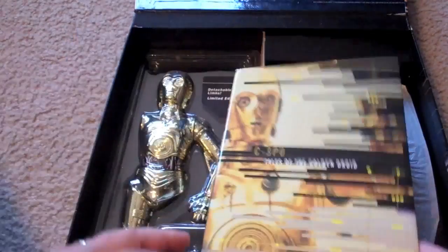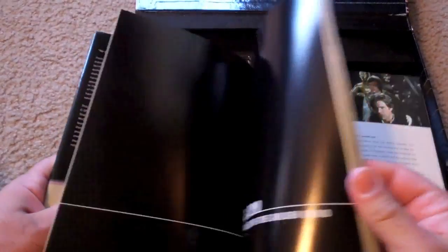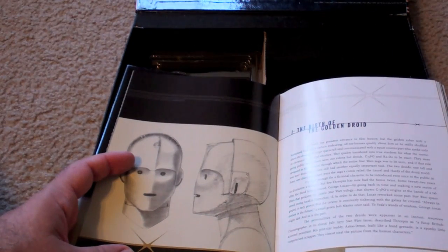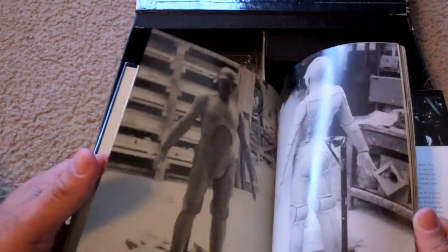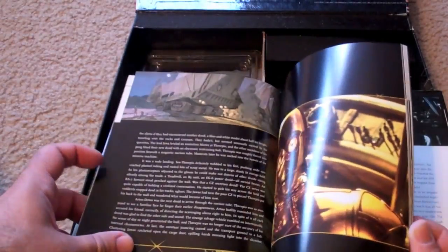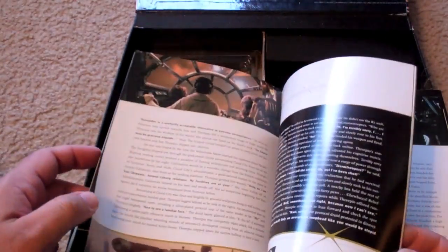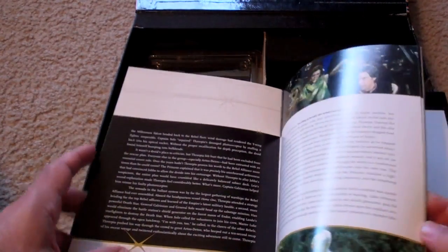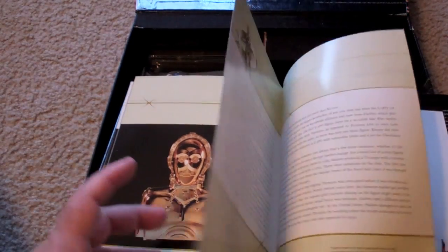So again, this book is by Daniel Wallace and Josh Ling. And very similar to the Darth Vader one, it just goes through the story of C-3PO. You got the sketch artwork, Ralph McQuarrie, and how it became, and then, you know, the making of him in the movie, making his mask. C-3PO is one of the few characters, I think, in all 6 movies. Anthony Daniels has made a nice living playing C-3PO, doing voice work and all that good stuff. And also it goes over the collectibles as well, just like the Darth Vader one.